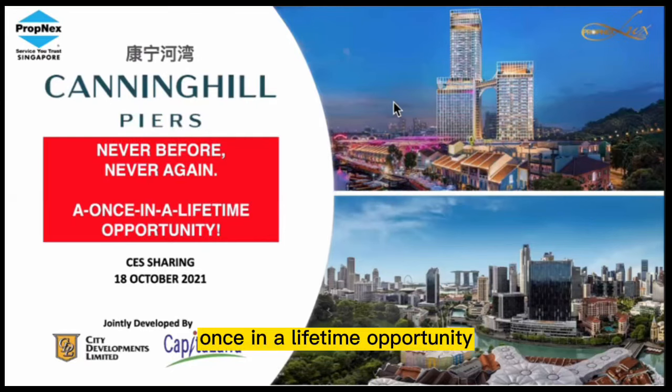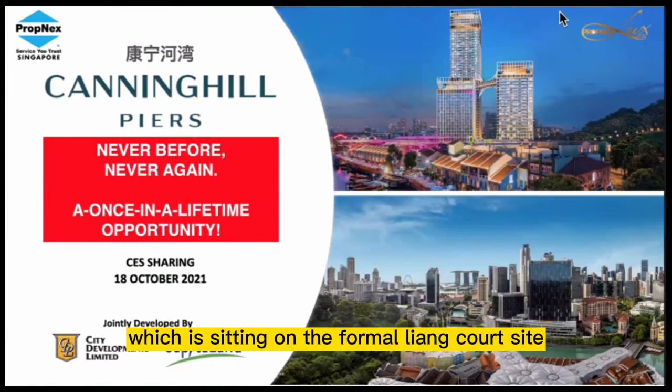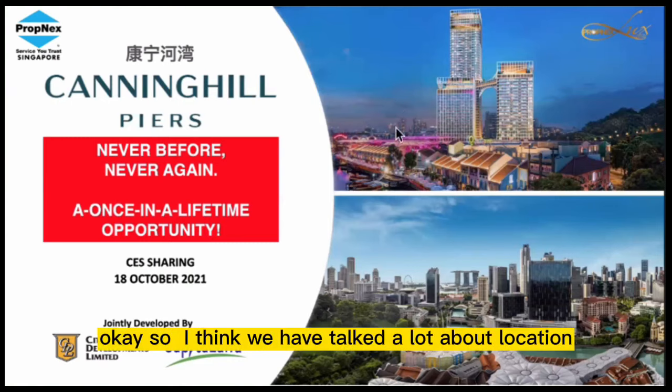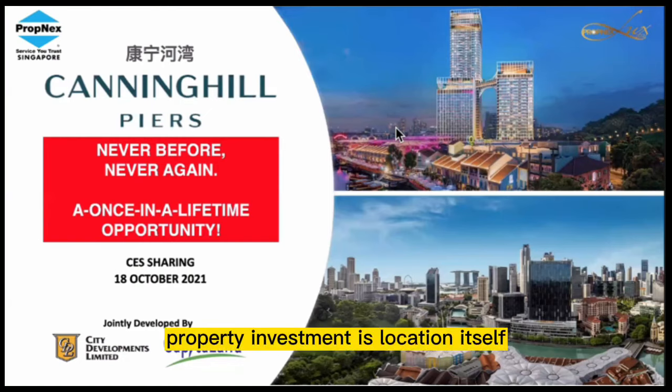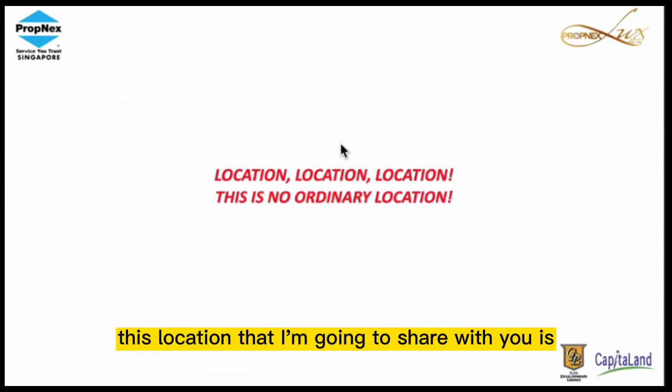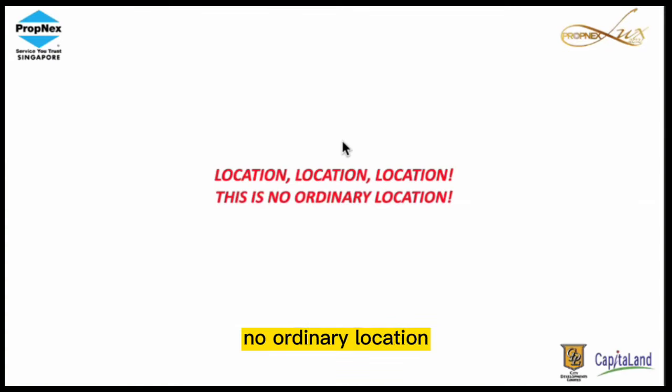A once in a lifetime opportunity. Yes, I'm talking about Canninghill Piers, which is sitting on the former Liang Court site. Okay, so I think we have talked a lot about location, location, location, and I believe every single one of us here will agree that the single most important recipe in a successful property investment is location itself. And today, this location that I'm going to share with you is no ordinary location.